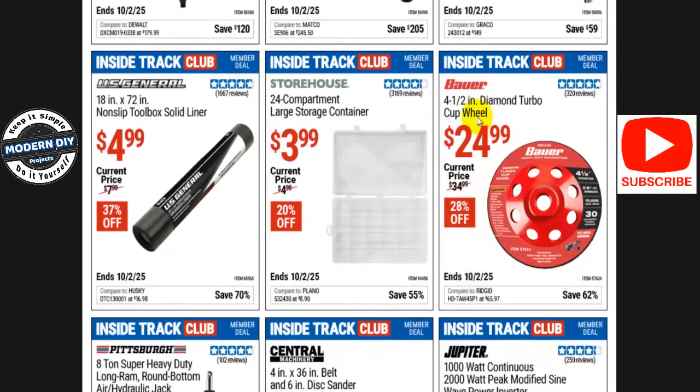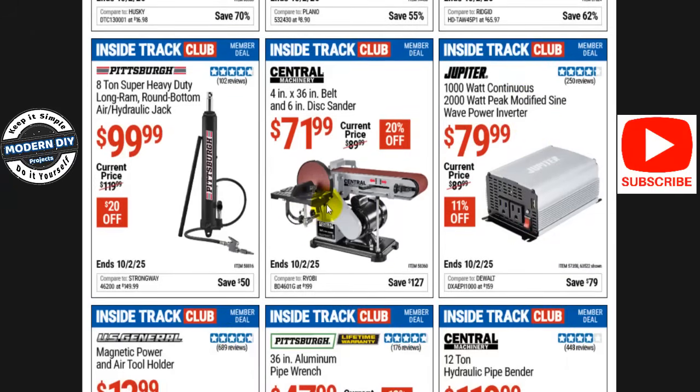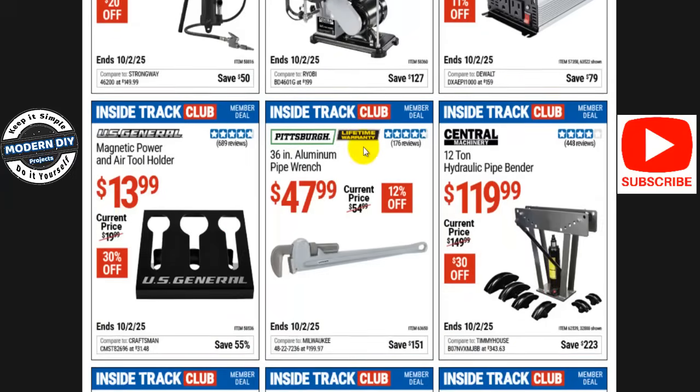And how about if you need a Diamond Turbo Cup wheel, 4.5" from Bauer. 25 bucks right now, normally 35. That's 10 bucks you can save on that guy. That's a good savings there. Or let's see, how about if you want a big sander station? Here you go with the 4" by 36" belt and 6" disc sanding station from Central Machinery. 72 bucks for this guy, normally 90. That's almost 20 bucks you save right there, not too bad.